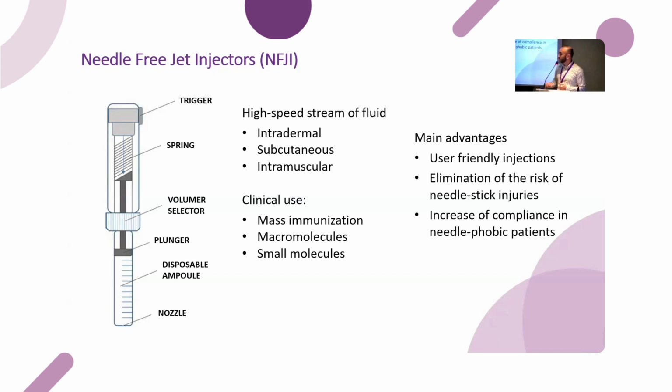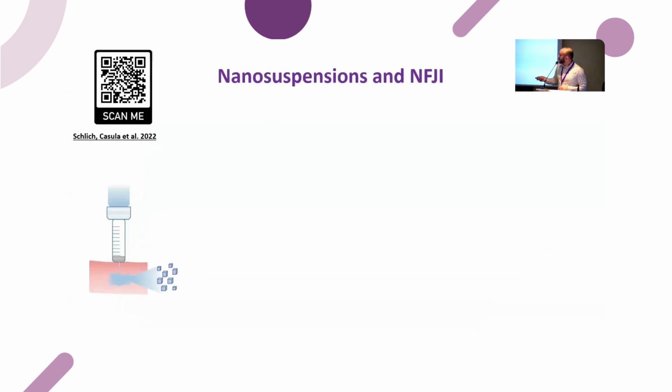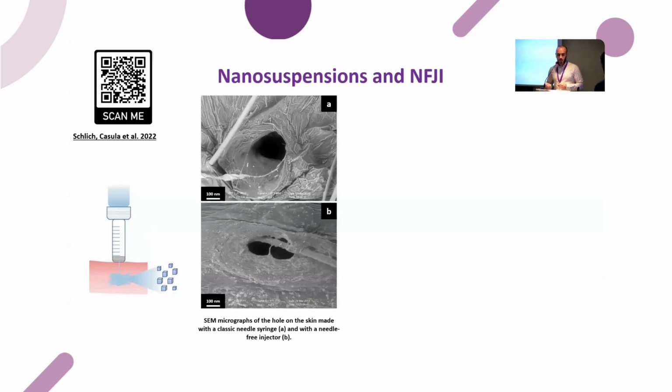So the main advantage, of course, is the user-friendly injection, because you do not need a nurse or a doctor to give you injections. Elimination of the risk of needle stick injuries, and of course, increase of compliance in needle-phobic patients. The question now is, are these kinds of devices compatible with the formulation we produce with nanosuspension? The answer is yes, because we carried out already a study about that.